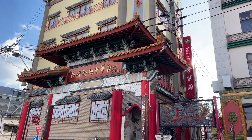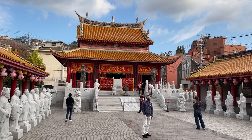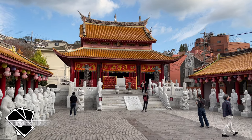We actually made a detour to Shinchi Chinatown just now. They mostly sold food, but because we just had a heavy lunch, we weren't really interested. So after we left Shinchi Chinatown, we took the tram again to this temple. It's a Confucius temple. We paid about 660 yen each to enter the temple.